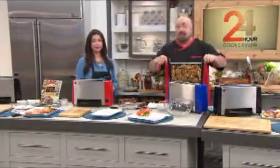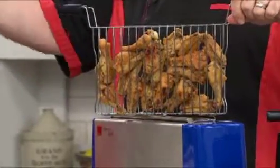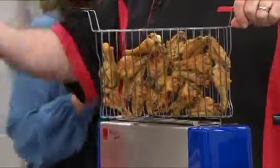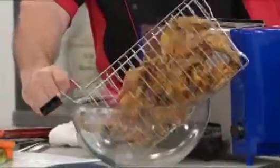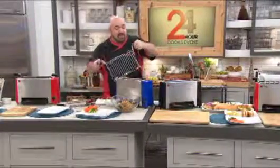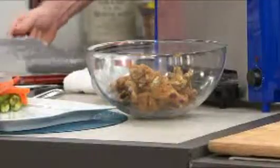Guys, football season's in full swing. We got basketball, we got hockey, we got everybody getting together. People are gonna come over for wings and mozzarella sticks and poppers and everything. So what are your choices? You're gonna heat up that big vat of oil that takes 15, 20 minutes and then totally saturate all your food and all that fat.